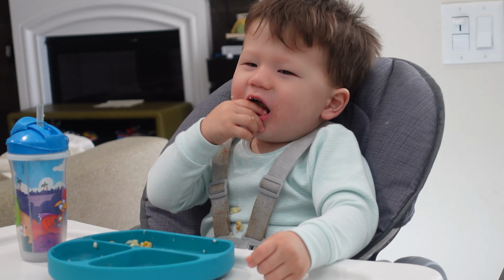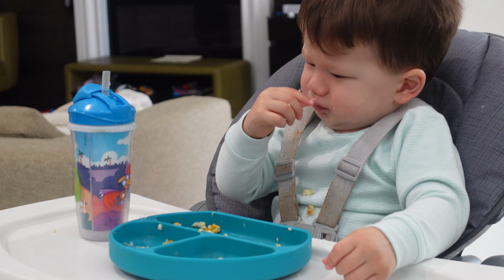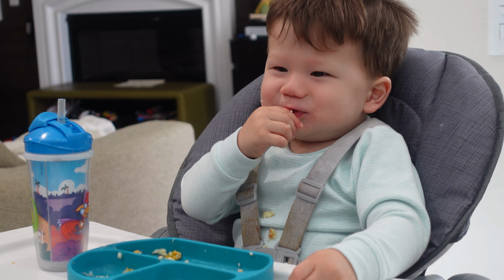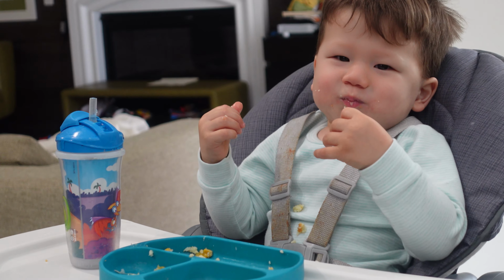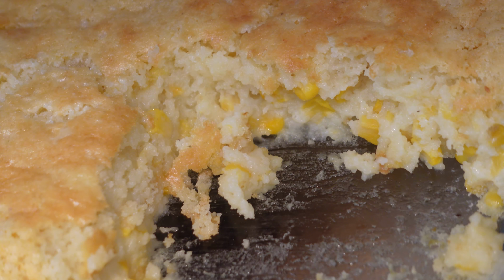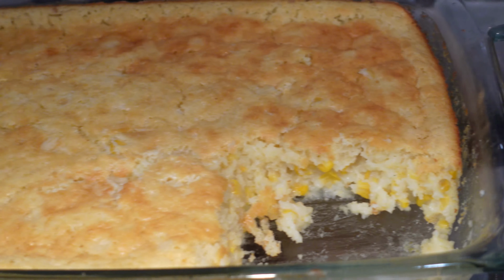Hi. All right, well, Hunter is trying corn pudding for the first time. And he seems to be enjoying it. Right, Hunter? You like it? Yeah, it's pretty tasty, I know. So it doesn't look the prettiest, but it is really tasty. Nice and soft and pudding-like on the inside, and then has that crispy cornbread exterior. Like cornbread, but juicier.